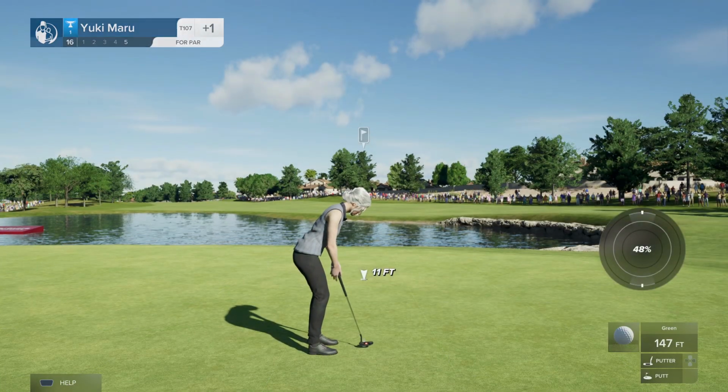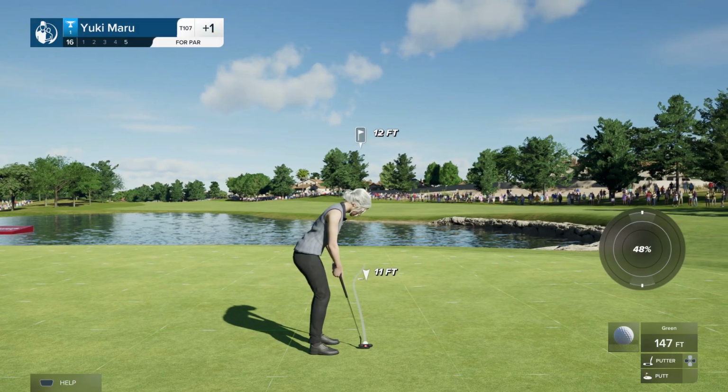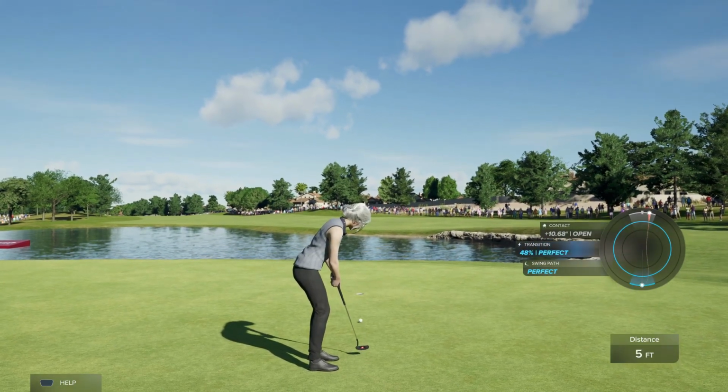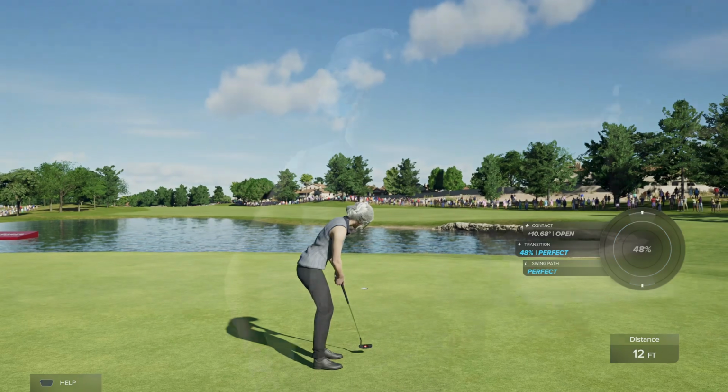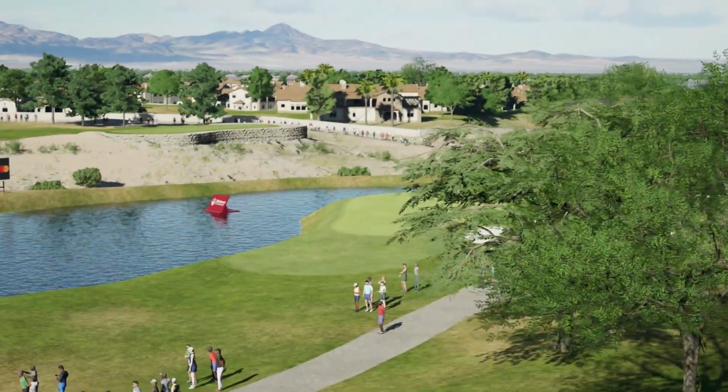She has this remaining for her par. That's well holed. Just 2 shots back after that hole.